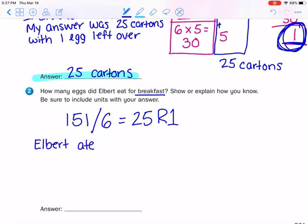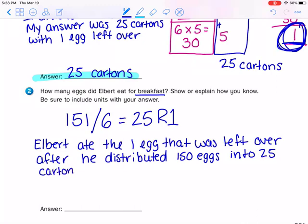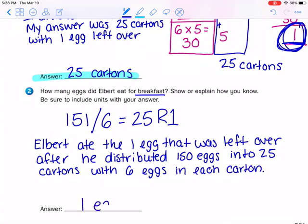Elbert ate the 1 egg that was left over after he distributed 150 eggs into 25 cartons with 6 eggs in each carton. And I'm going to write my answer on the line. 1 egg. He ate 1 egg for breakfast.